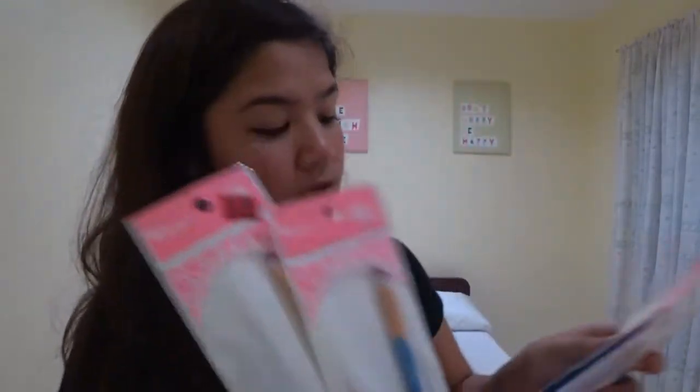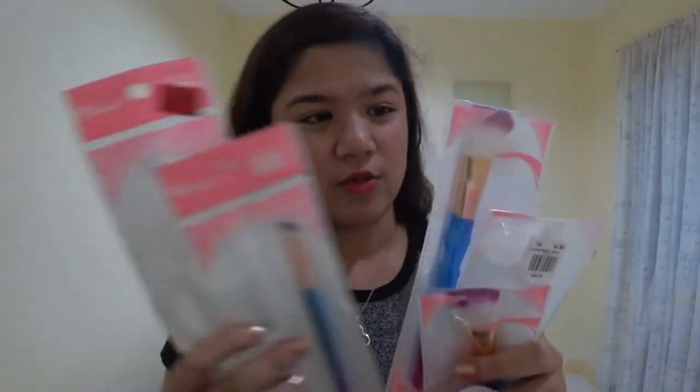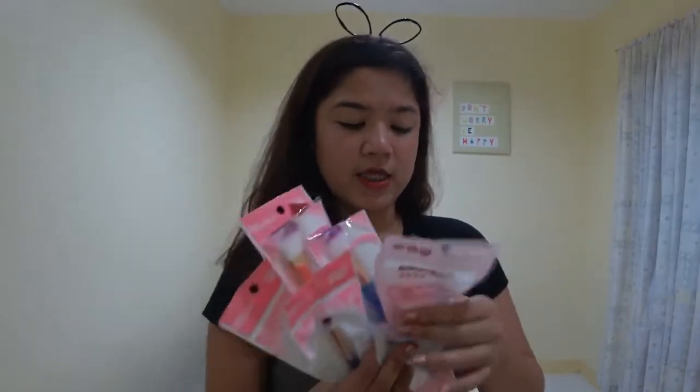The next one is these brushes. I bought brushes. Maybe I will not use them, but they're so cute. I bought these brushes: 1, 2, 3, 4, 5. And then this mini sponge. I also bought this mini sponge for our under eyes. Maybe if I put powder here. I also bought this kind of blender. I haven't tried it yet, but I think the sponge is nice, or maybe even nicer.